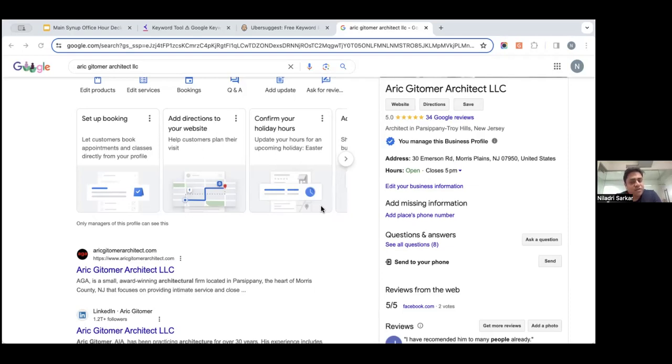If it's a soft suspension, many a time you can just contact support and get it up and running. Or Google might require you to submit additional information to get it validated. Most often than not, if it's a soft suspension and your access has been suspended, there are times you can even go and claim that same listing from a different ID.